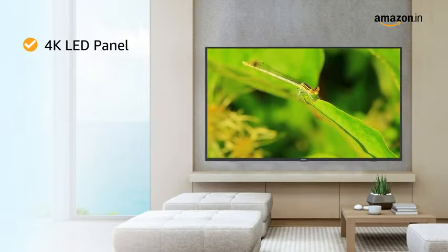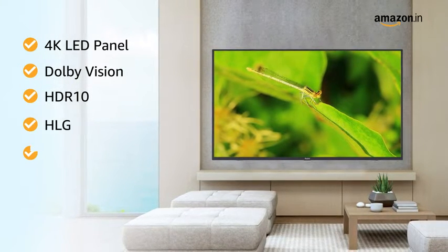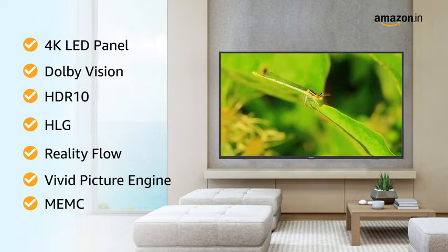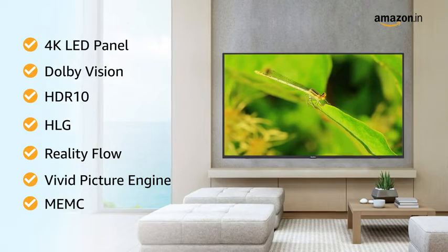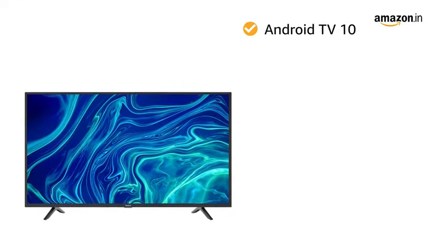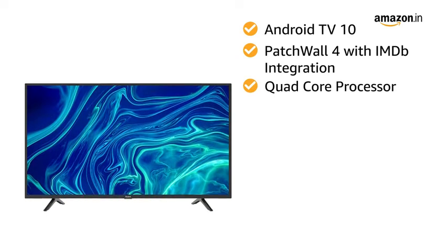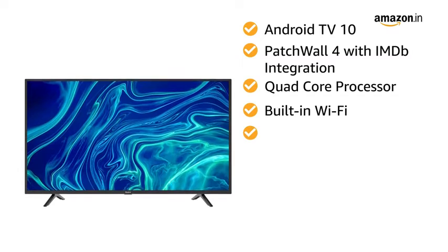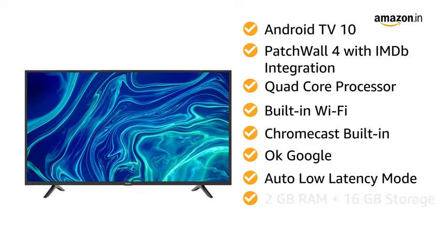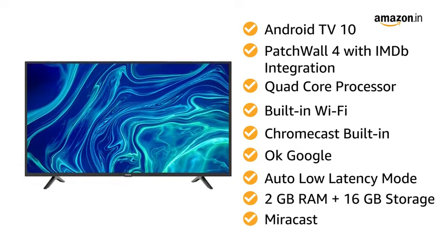The 4K LED panel, Dolby Vision, HDR10, HLG, Reality Flow, Vivid Picture Engine and MEMC provides crystal clear picture for a theatre-like experience. The TV features Android TV 10, PatchWall 4 with IMDb integration, quad-core processor, built-in Wi-Fi, Chromecast built-in, OK Google, Auto Low Latency Mode, 2GB RAM with 16GB storage and Miracast.